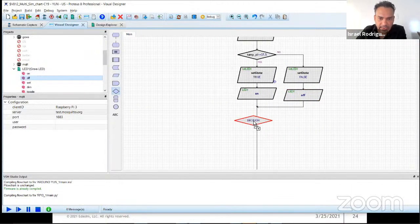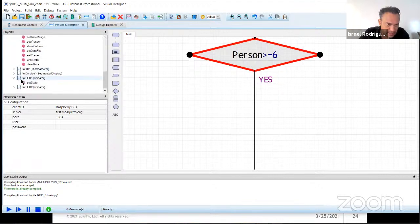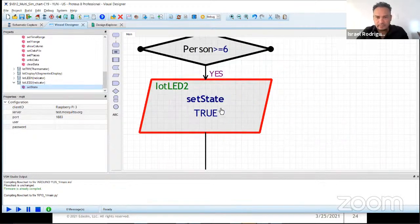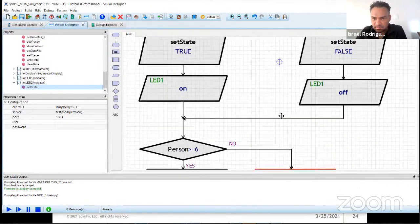And also, if the person count is greater than or equal to 6, also turn on an LED, but it's not a physical one. It's LED number 2. It is one. Set state to true, and control. Oops. I almost finished, right? Sorry for the delay, but I hope you are enjoying our coding. True and false here.